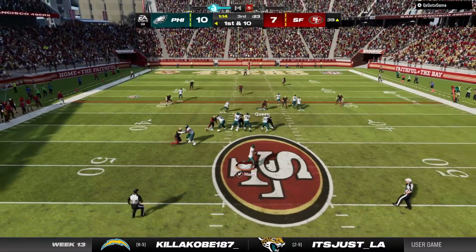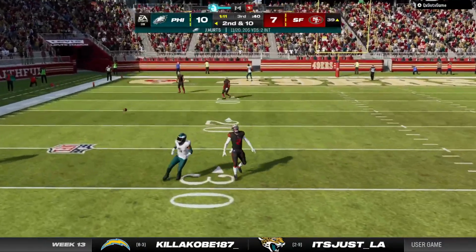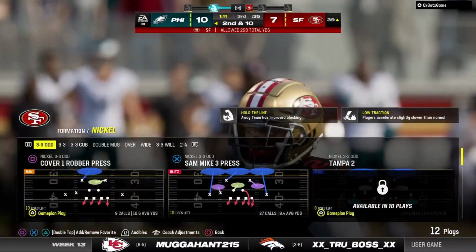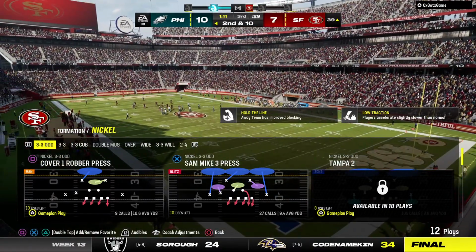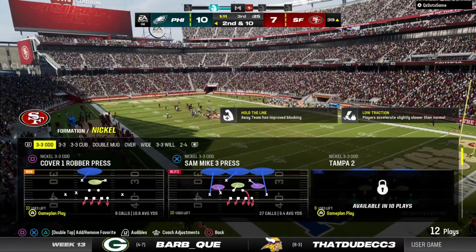Trying to shake off the interception from the last drive. He'll look to throw. And this will be well too low for him to bring in. It's incomplete. That was nice work there defensively to force incompletion. Now, even though this drive started in plus territory, they're still not in field goal range yet. So they can work towards another couple of stops and not allowing that turnover to hurt.